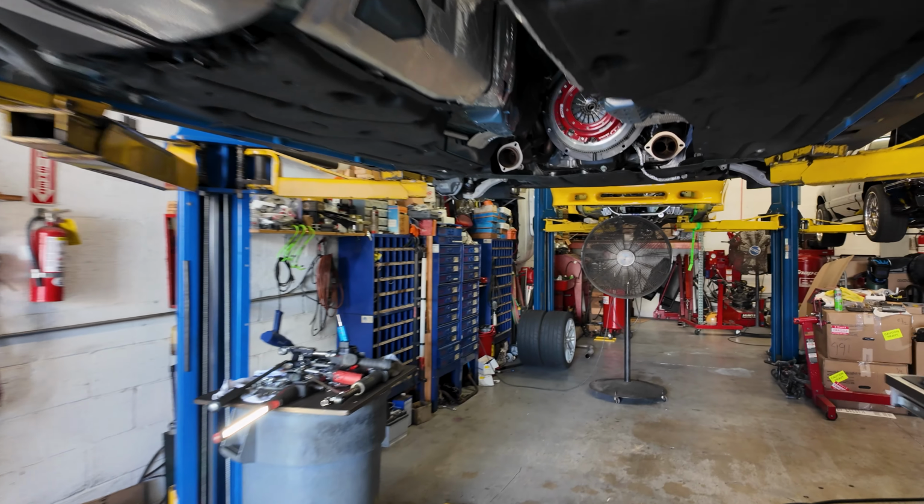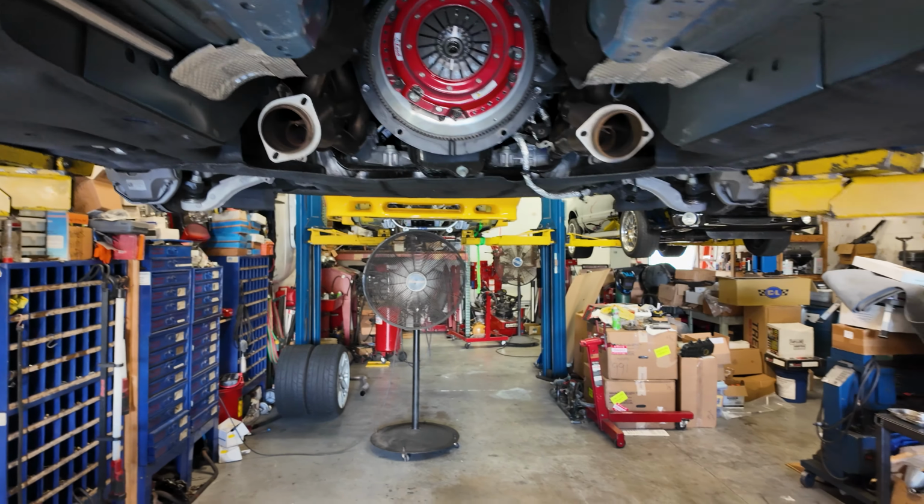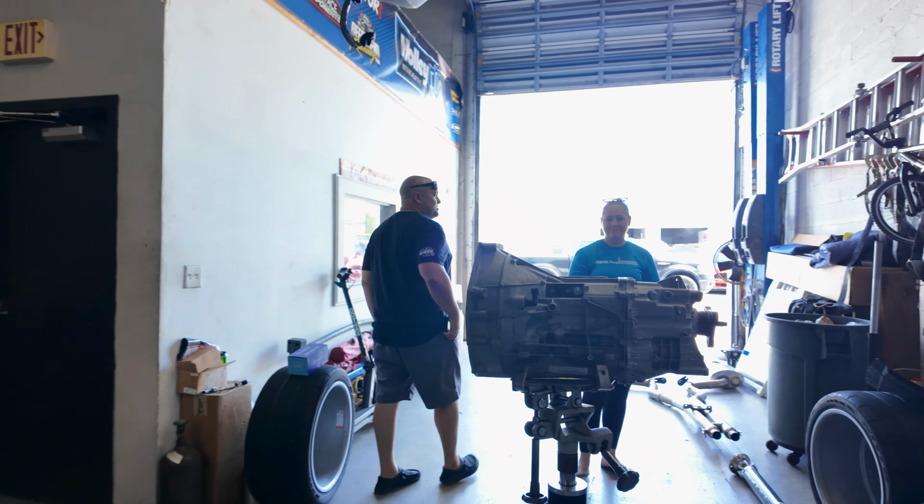So we got the factory transmission out of the car right now. Check it out over here, guys. Look at this. It's out. We'll be pulling the McLeod RXT out here in a moment. And then Willie's going to get going on installing the new stuff, which is very exciting. And also, I'm very surprised. This is pretty amazing, guys.